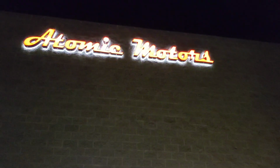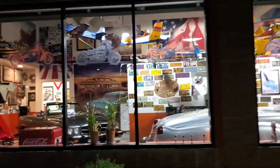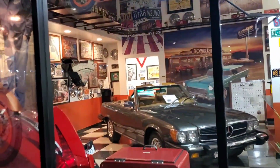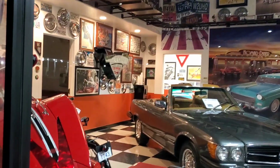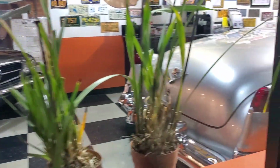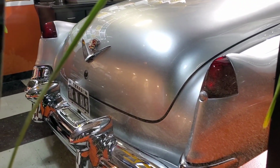Hey, check it out. Atomic Motors right over here in Henderson, 704 Sunset. Let's check out the inventory. I think it's changed a little bit. Got an SL right up front here. Got a Volkswagen Doom buggy in the back. Got a couple bikes, whole Coke machines. Rock and roll Texas license plate on this caddy.